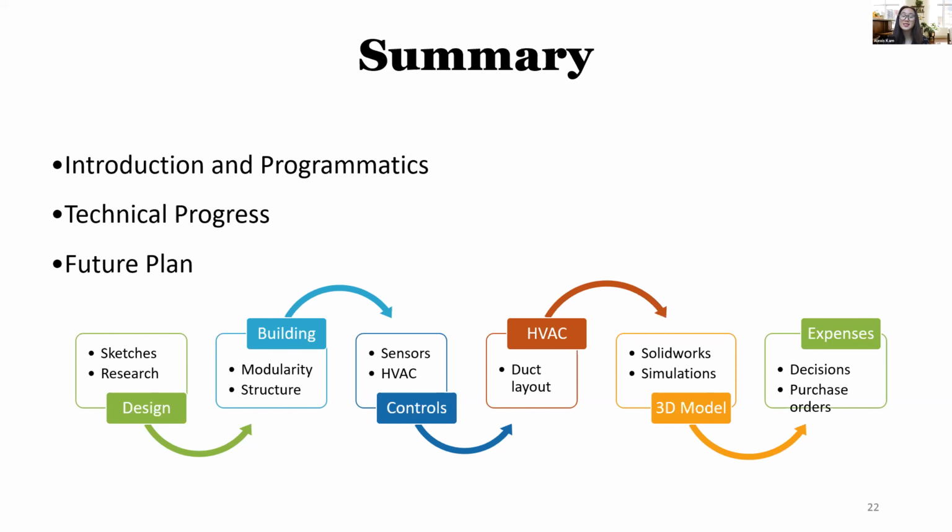We do want to say that due to the current pandemic, we had to change course and we'll have to wait until summer to build our test bed, but we're still planning to move forward with that. And we'll return to campus when possible to physically build and implement our system and fully outfit it with the control system. All right, and then next one.